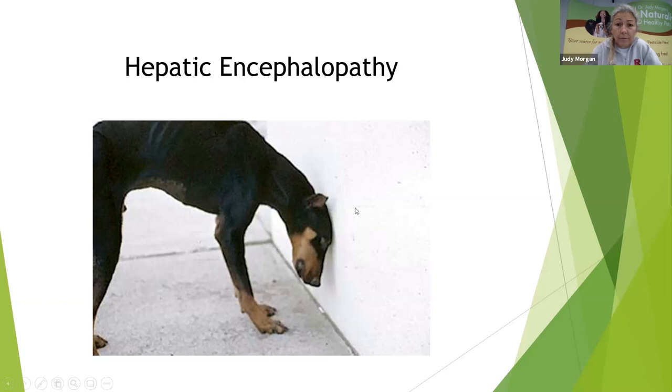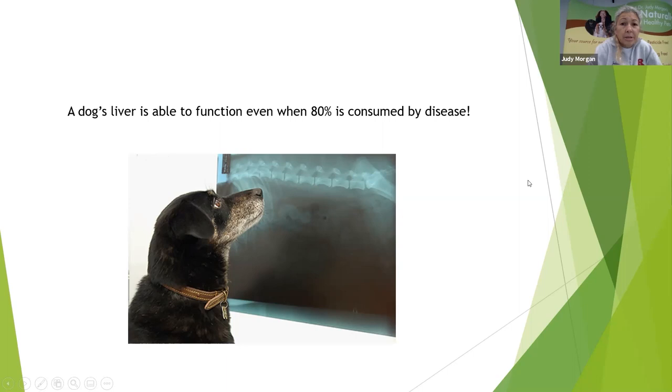Interestingly, a dog's liver is able to function even when 80% is consumed by disease, and the liver is one of the few organs that is able to regenerate. So when we see animals with liver disease, if we can pinpoint what's going on, we can find a solution to stop the process from occurring, then we can rebuild depending on how much damage has already been done.